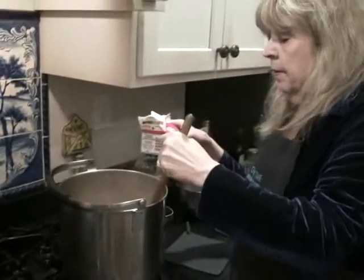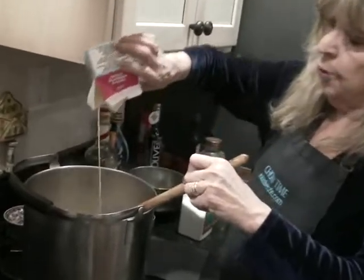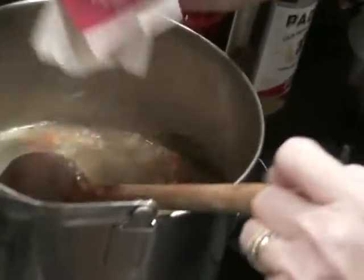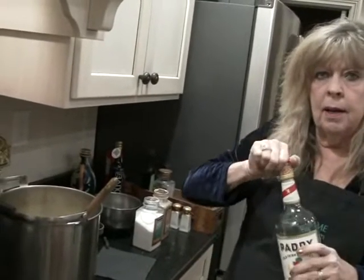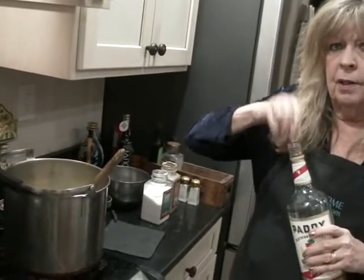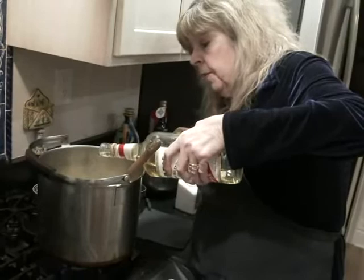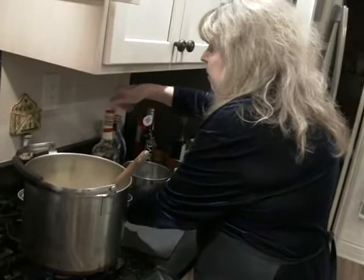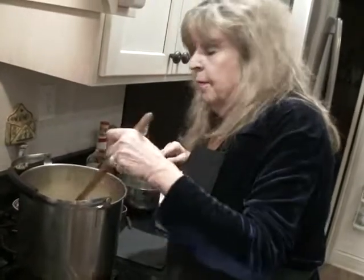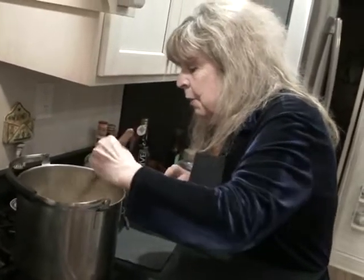And then some heavy whipping cream. This has to be a creamy stew. And that is a 1/2 pint. And it is Irish chowder, of course. So I'm going to add a big splash, not quite a quarter of a cup, of Irish whiskey. How about some more? No, you can have it on the side if you like. We're going to stir that in.